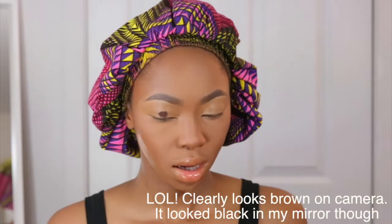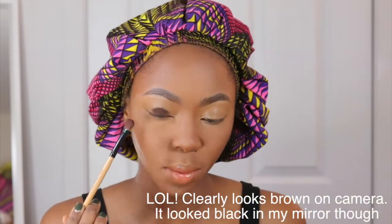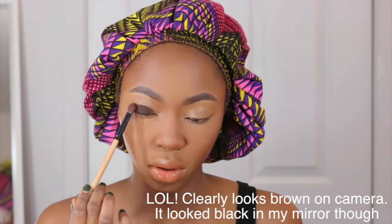Whoa, okay. I am not complaining about this brown. Whoa, okay, but then it kind of looks black. Kind of looks black, you guys. Let me hope that when I smoke it out, it will stop looking black. Because it's a dark chocolate brown, but it looks black.